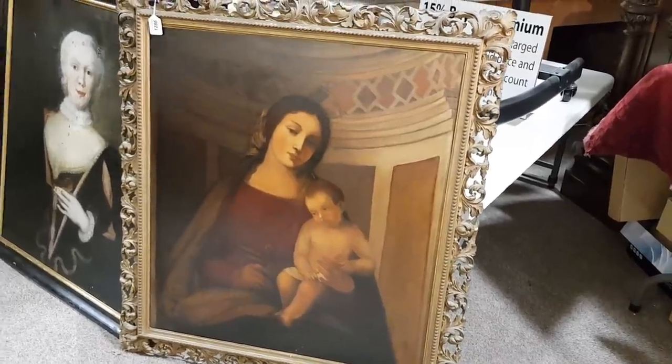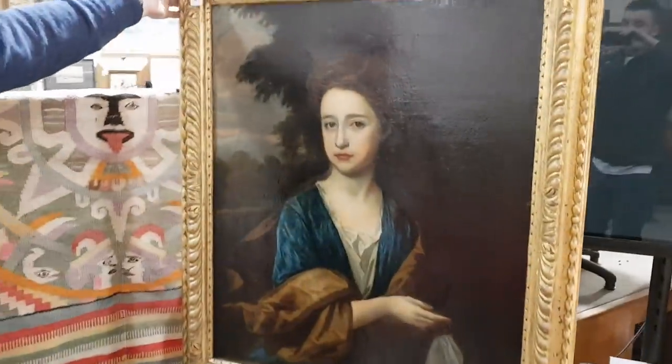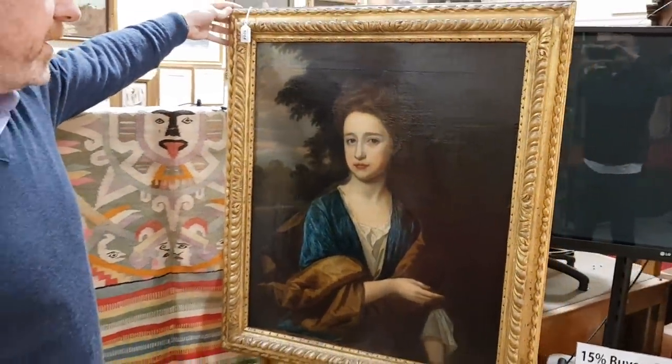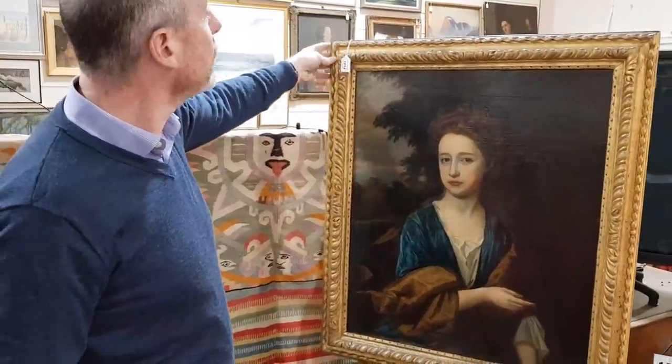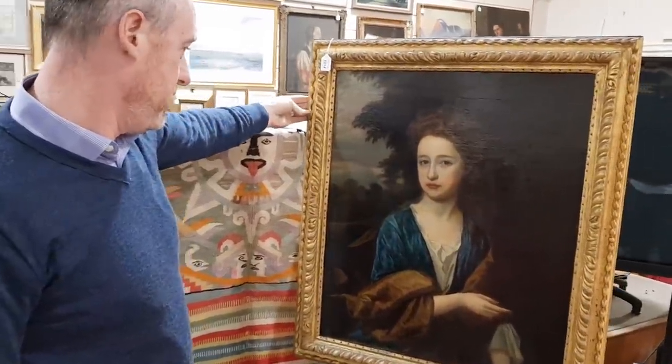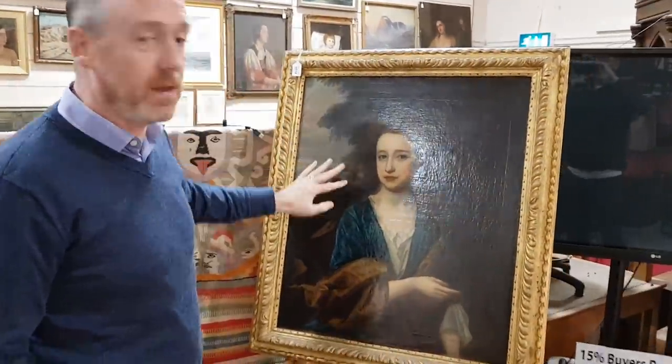Could be anything. Here's an early English portrait here. So this dates to about 1700. That's a lovely thing as well. Just came from a local private house in its original gilt wood frame as well. That's a beautiful portrait there. And that should be around 1,000 or so as well.